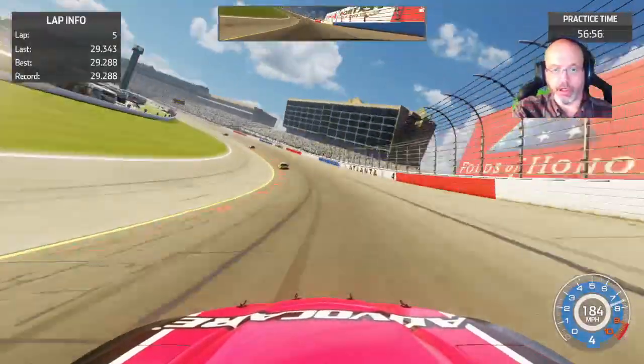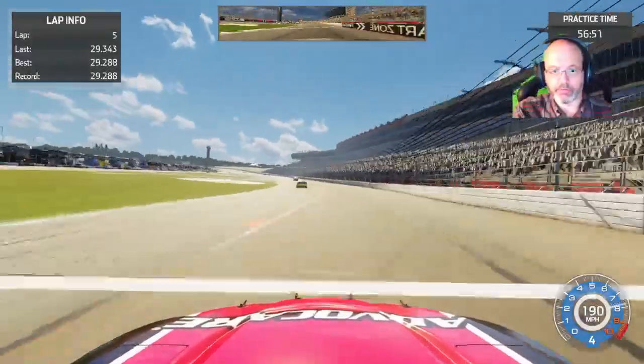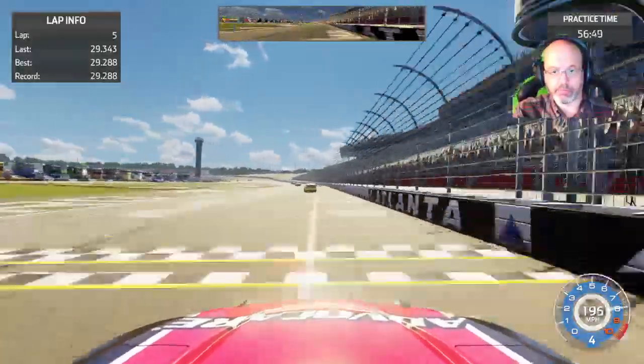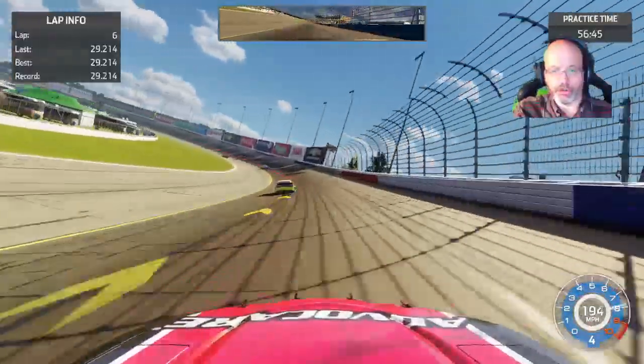Running it up a little bit higher this time to see how it feels up here. Keep it up, that was your best lap ever. Yeah, that's a good sign.